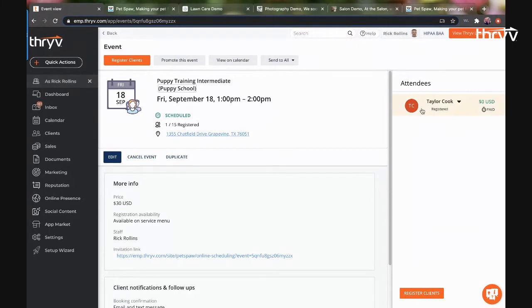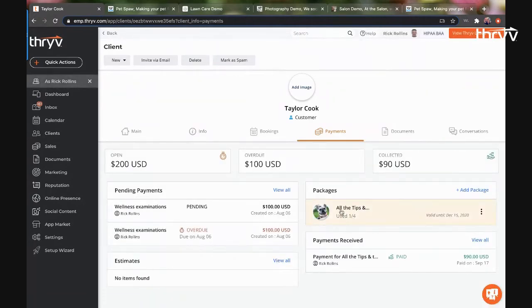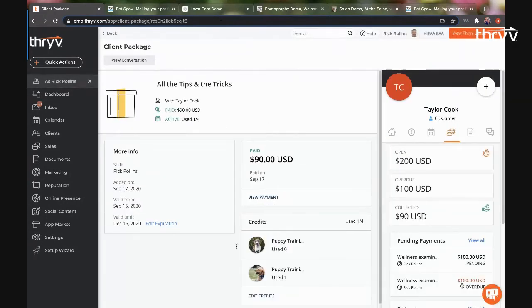And then when I go back to Taylor's contact, you see for all the tips and tricks, she's used one of four sessions. So it keeps track of everything for you. It's really good. It's easy to go through and redeem a package for a client. And then if we actually want to go over, Taylor, do you want to show them the email that you received, so that you can show how easy it is for the client to redeem and how they go through redeeming a package?